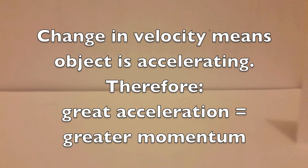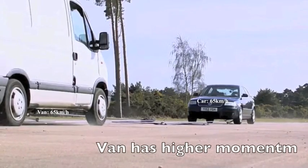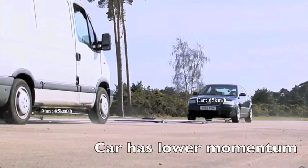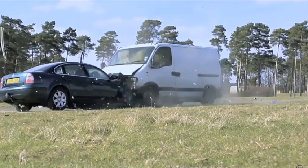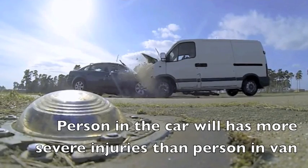In this collision, both moved at the same speed, but the mass of the van is heavier than the car, and so it has a higher momentum. So it has a higher resistance as opposed to the car, which has a lower momentum. As a result, the van will move the car. If a person was inside the car, the person will suffer greater injuries compared to the person in the truck.